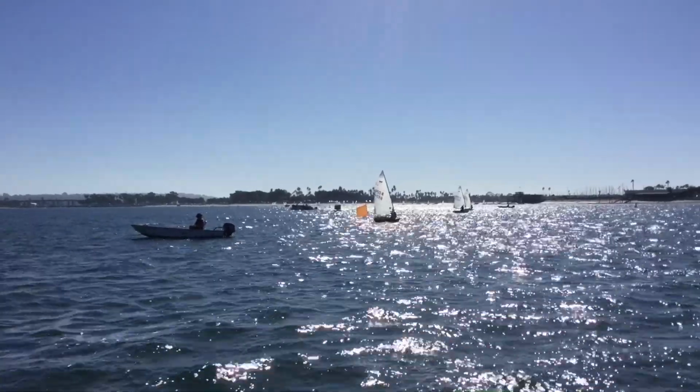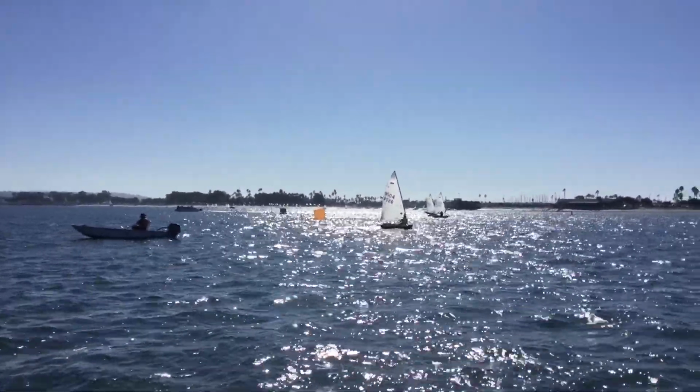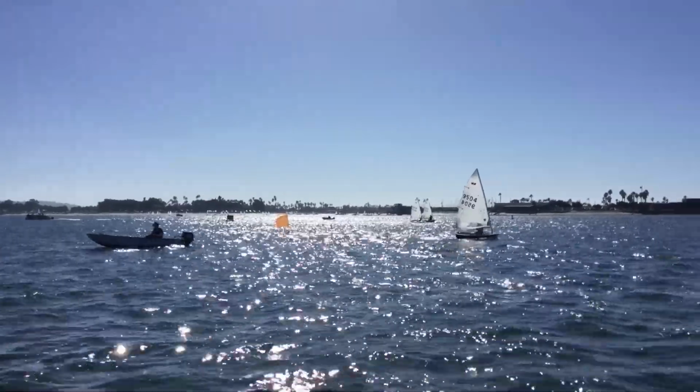So you've got to keep the boat moving at all times, or you have to do what Jacob did, which was be over early at 10 seconds and drift. See how fast we're going here? Really fast.